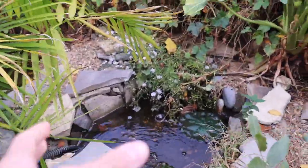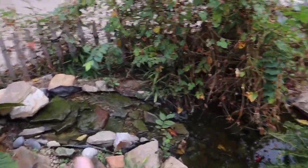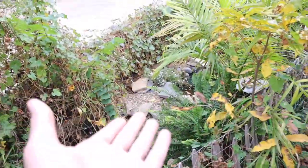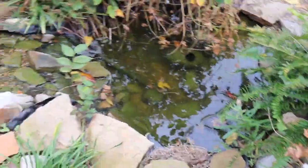Okay, now before we get to the pet store real fast, these are the ponds I'm talking about. A lot of you guys see these on my videos. I got turtles, but as you can see, there's literally like one little orange goldfish there. That's pretty much it. There's not too much life going on in these two ponds. So I'm definitely looking to get some goldfish to kind of spice things up a bit.